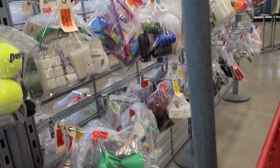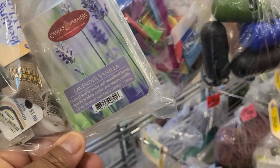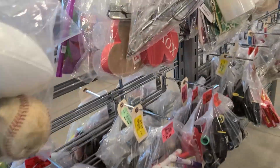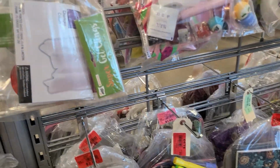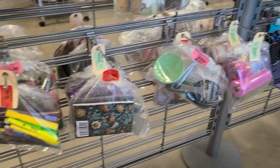Now they have these bag items all over the store, mainly in the front of the store and then in several other locations like in the back of the store. These items are going to be filled with random items. Sometimes they are liked items, sometimes they are not, just depending on how they bag them up. And of course, sometimes you get a good deal, sometimes you won't.